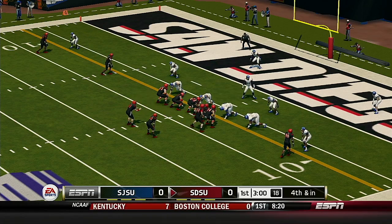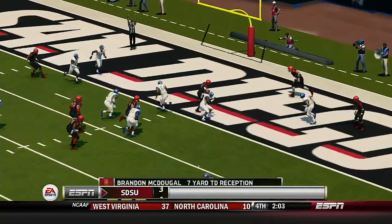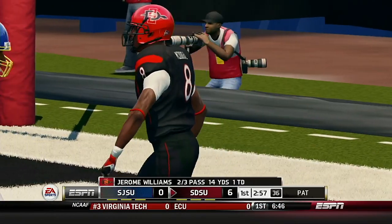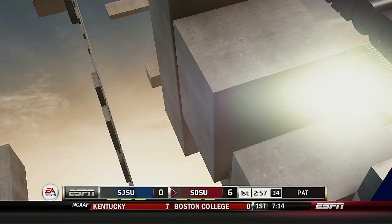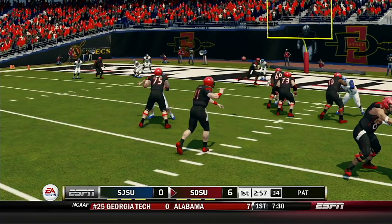Let's go! He finds his receiver. Touchdown. Fired it out to his wide receiver, who made the grab and got the score.